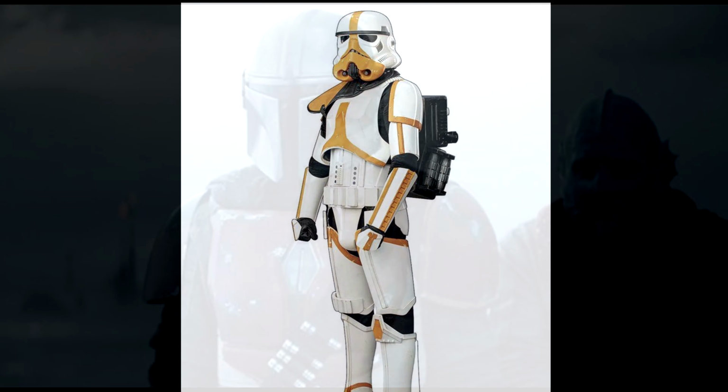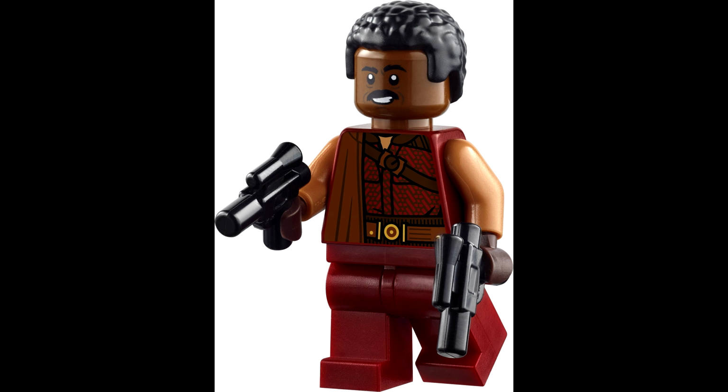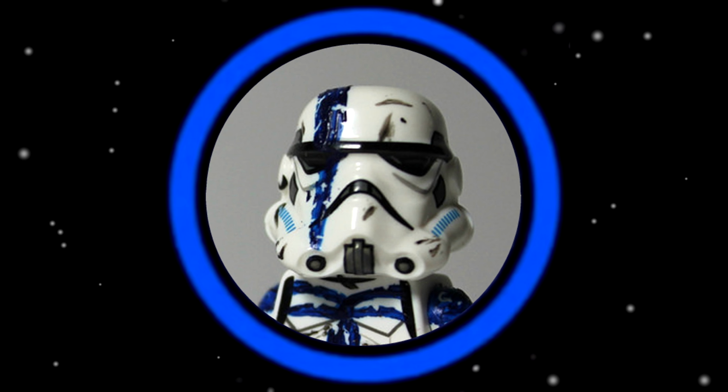Now I'm disappointed we don't get to see our blue friend in the set since he was there with Greef Karga and Cara Dune. And I'm not sure if it's Cara Dune or Greef Karga or both that's going to be in that set, but I can't imagine getting more than 4 or 5 minifigs in a $40 set. I'd be surprised if there's more than 4.